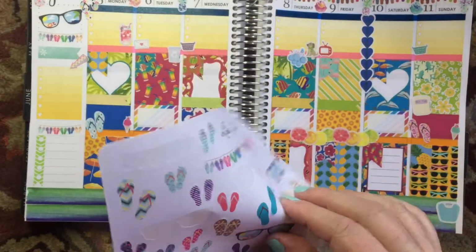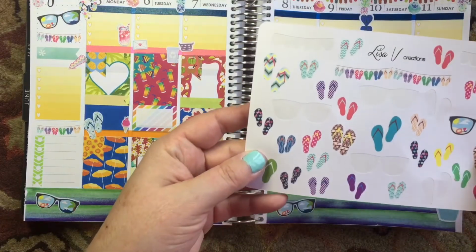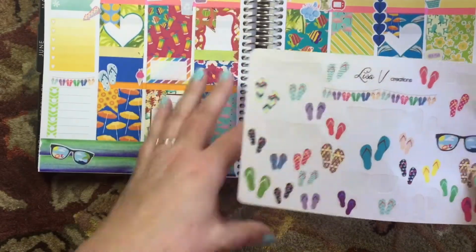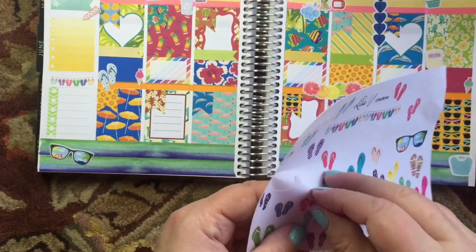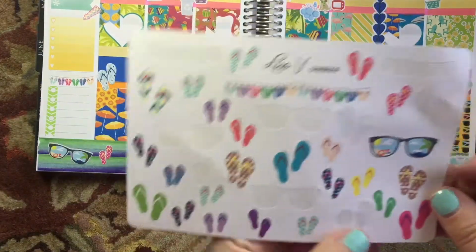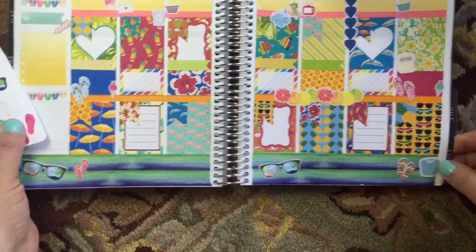And I'm going to put these like this, like that right there. And I think I'm going to put in some of these flip-flops along the bottom because they just are too fun not to. See, these are together. I love this. So fun. Okay, let's find another pair that are together, like this right here.